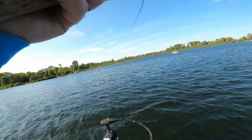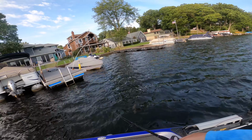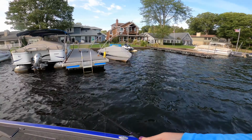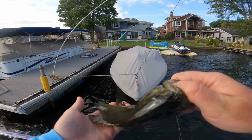There's one. Oh, pike. All right, we're gonna let him go. Try and find him another bass. Got him. That was crazy. That smallmouth chased it out and then ate it right next to the boat, and I opened my bail and he munched it. All right, we're gonna go ahead and let him go and see if we can get some more. He's not very big, but we'll keep trying.